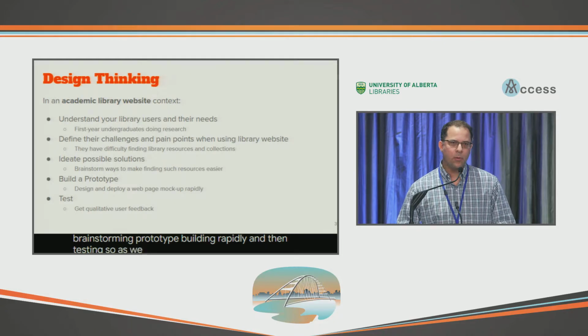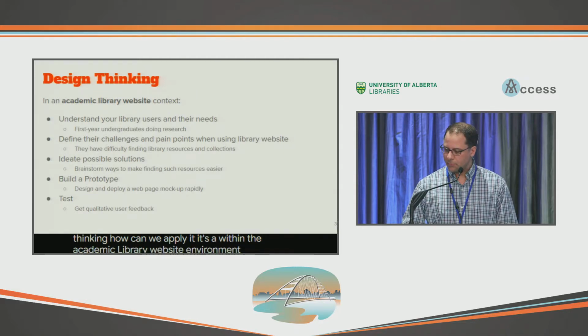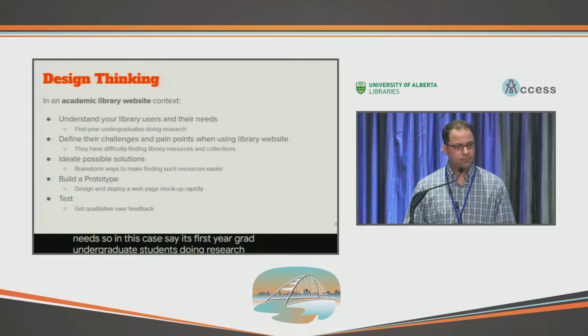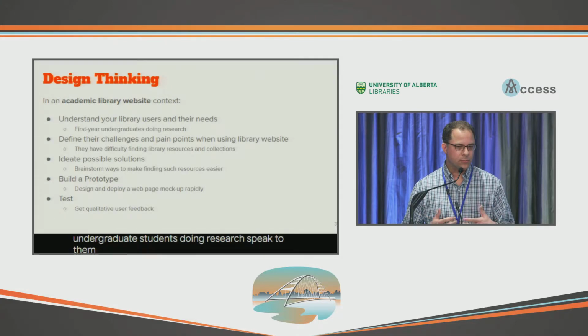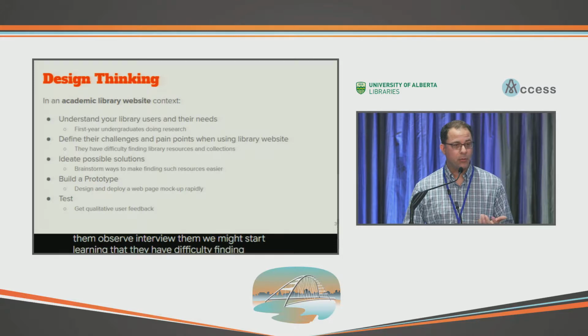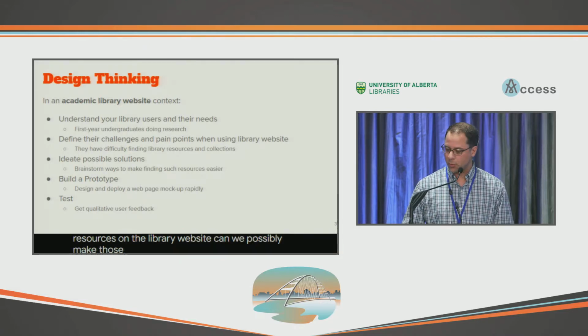So as we look forward into the design thinking, how can we apply it, say, within the academic library website environment? Say, for example, understanding your library users and their needs. So in this case, say it's first-year undergraduate students doing research. Speak to them, observe, interview them. We might start learning that they have difficulty finding library resources on the library website. Then we can start brainstorming ideas. How can we possibly make those resources a little bit easier?